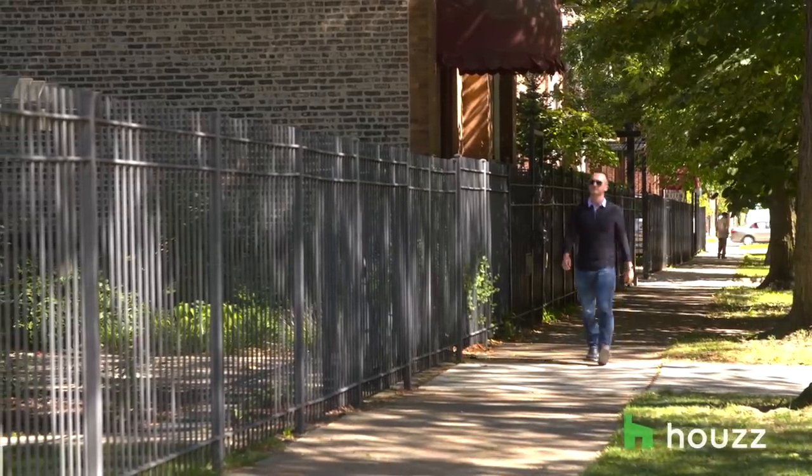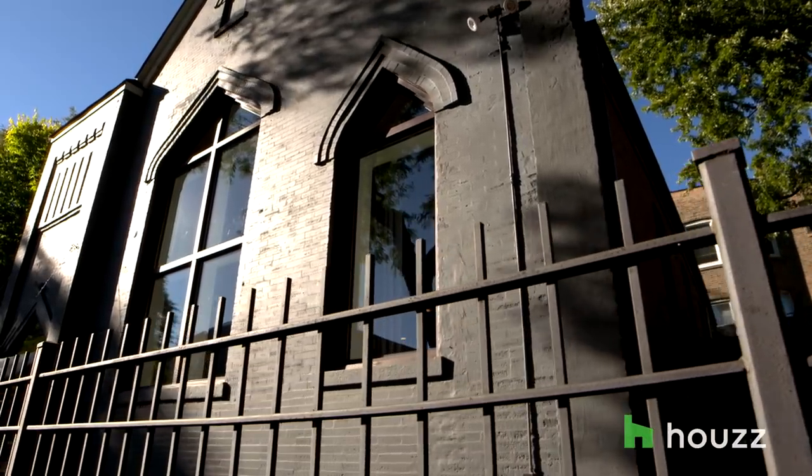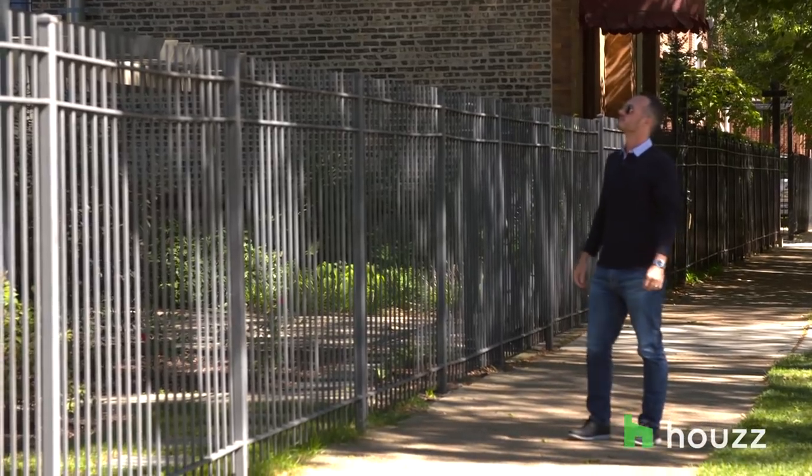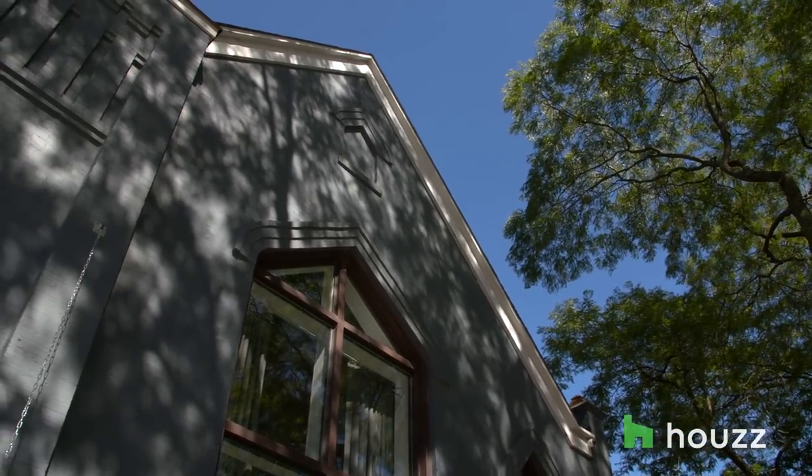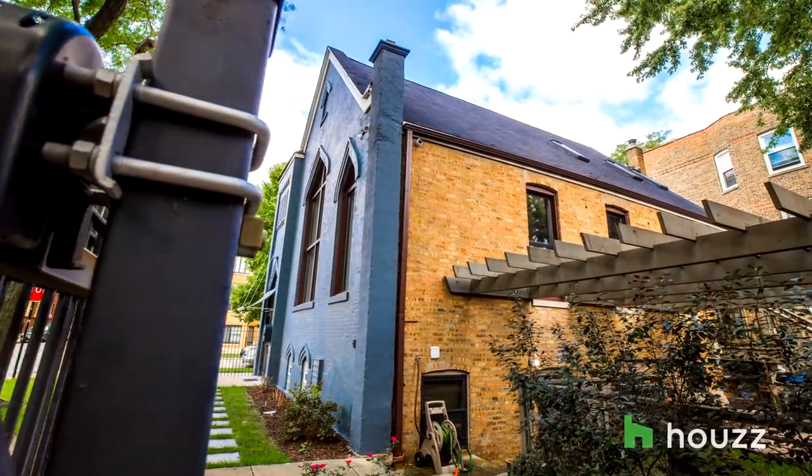And I was lucky, I hired the best designer on the planet. A lot of churches are just really large, and you know they'll be subdivided sometimes into condos, but to have the chance to work on something of this type that is sized appropriately for a single family residence was pretty cool.